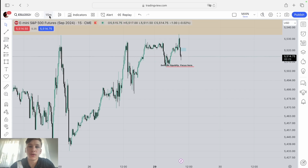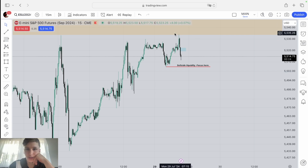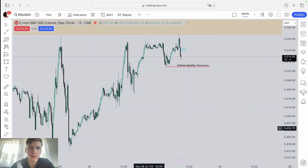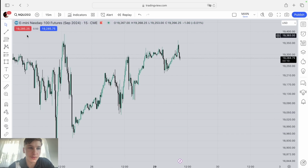And lo and behold, if you watch the pre-market analysis, we have this daily imbalance delivered above the buy side liquidity. And I said from there, I would like to see us continue lower. And then check on NASDAQ. So we do have a slight, if I can find it, we do have a slight SMT divergence.